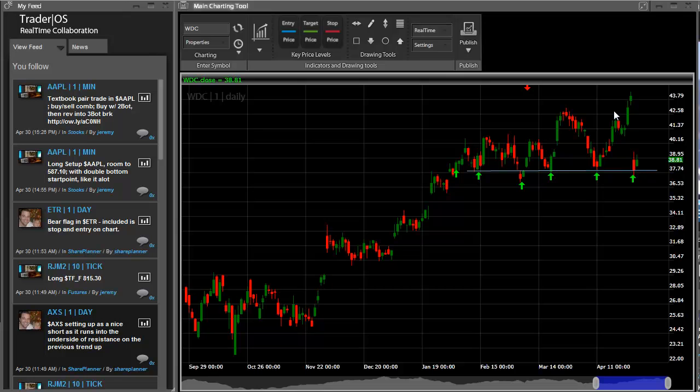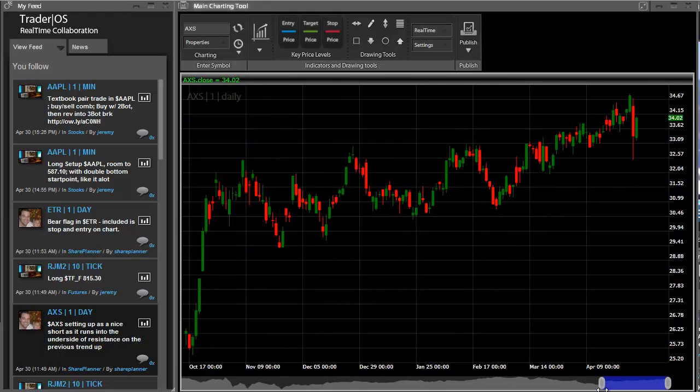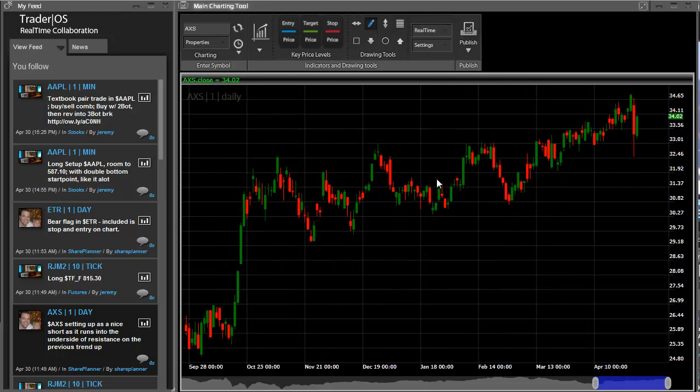So, and we will look at one more, AXS. This is a short setup here that I do like. You might not see what I'm seeing right at first, but when I zoom in here, you'll see exactly what I'm talking about. You got this uptrend, right? Perfect. You tested it multiple times, 1, 2, 3, 4, 5 times, right?